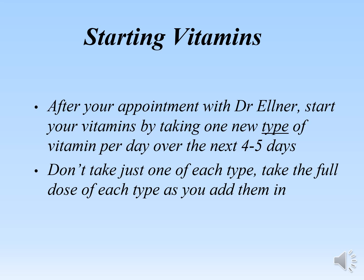If you're taking the bariatric calcium, you'll have to take several of those. The typical dose is about 4. So when you start your calcium, you have to take all 4. So don't take just one pill as the day goes by. Take your full dose, but add them in one at a time over the next several days.